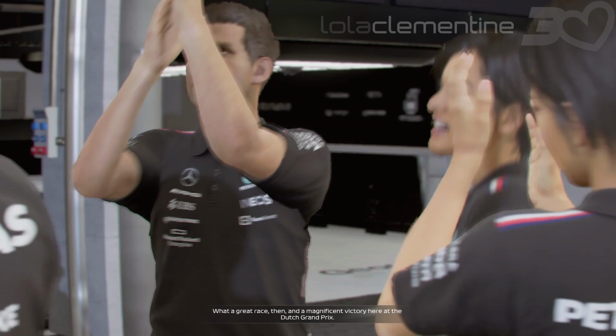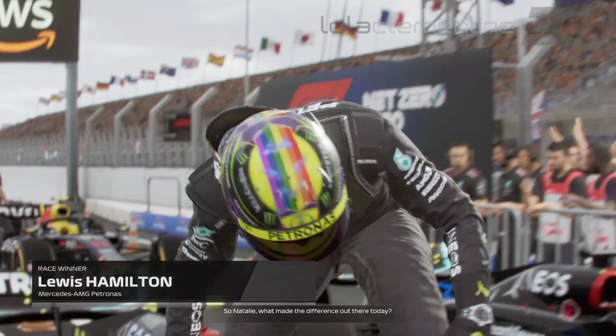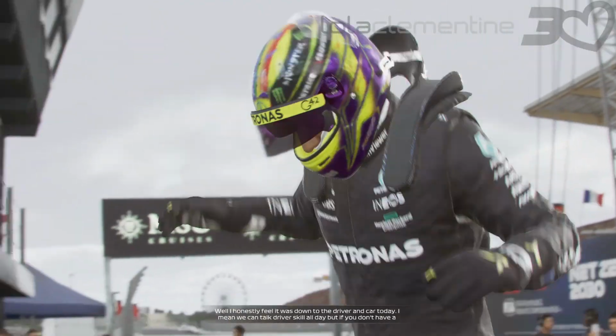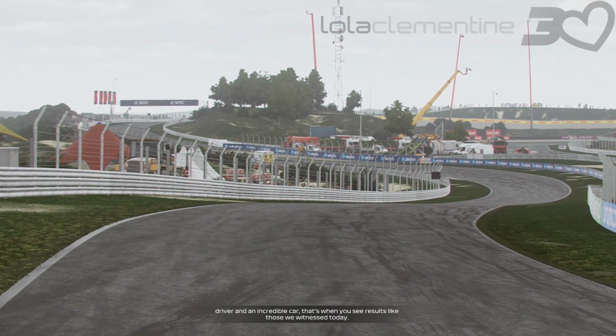What a great race then, and a magnificent victory here at the Dutch Grand Prix. Natalie Pinkham, how do you think they were able to set themselves apart today? I feel consistency was probably the key today. There's being quick, and then there's being quick lap after lap after lap. If you can do that, you can capitalise on other people's errors without making many of your own. And that's an approach that can push you a long way up the field.